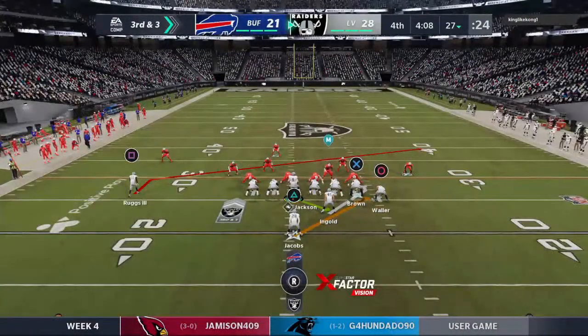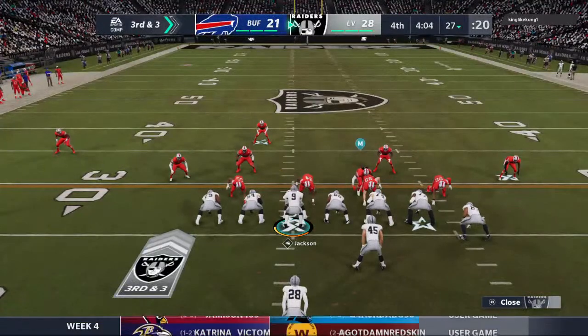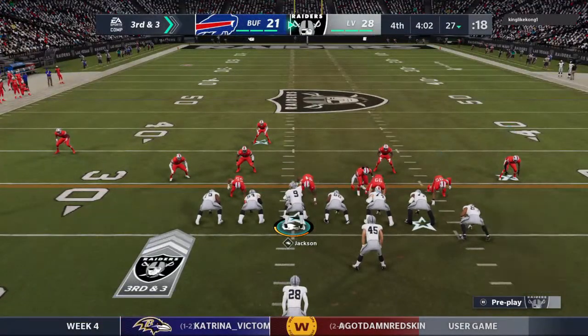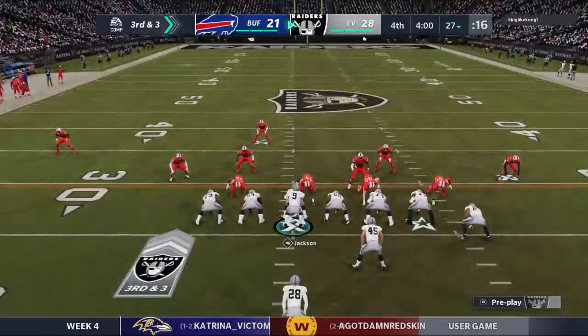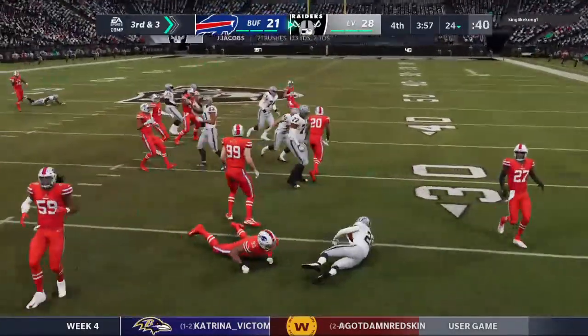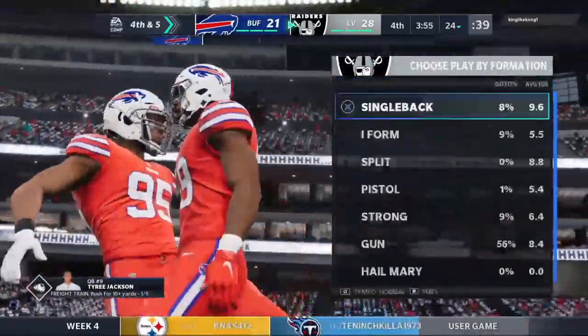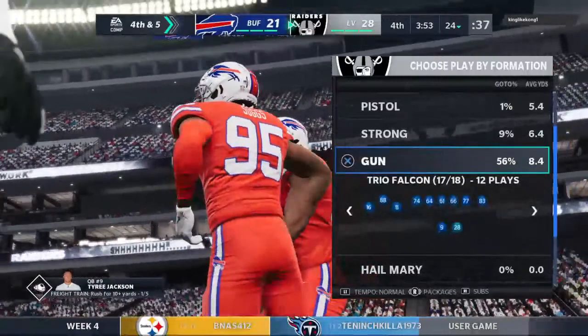The Raiders on 3rd down. They've hit 2 for 4 thus far. Here it's 3rd and 3. Trying to run for it with Jacobs. And he will lose yardage and be backed up to the 24. That'll back him up 2 yards and also bring up 4th.